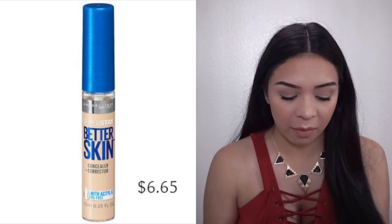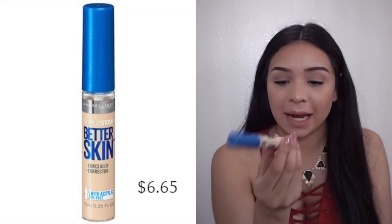Now I want to share these two because these two are very similar. I want to say they're an exact dupe on the consistency. They are so similar. And I'm talking about the Maybelline Better Skin Camouflage Corrector Concealer. Mine is in the shade Light. I absolutely love this concealer. It is definitely brightening. It's not thick. It is very sheer, but it still does such a good job at brightening the under eye area, and it really does look like your skin.